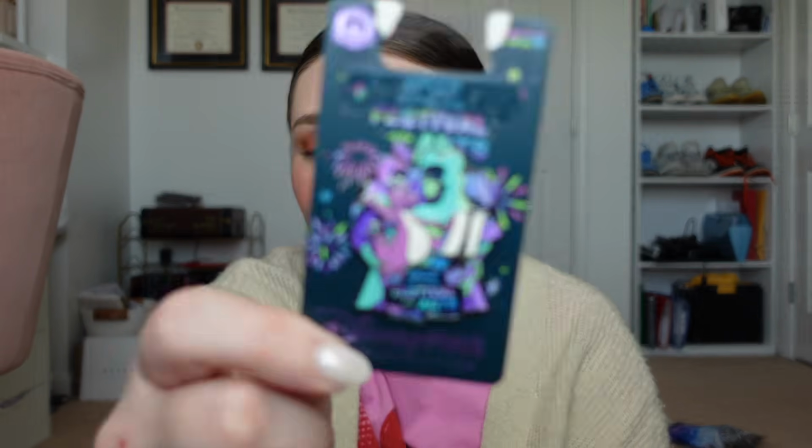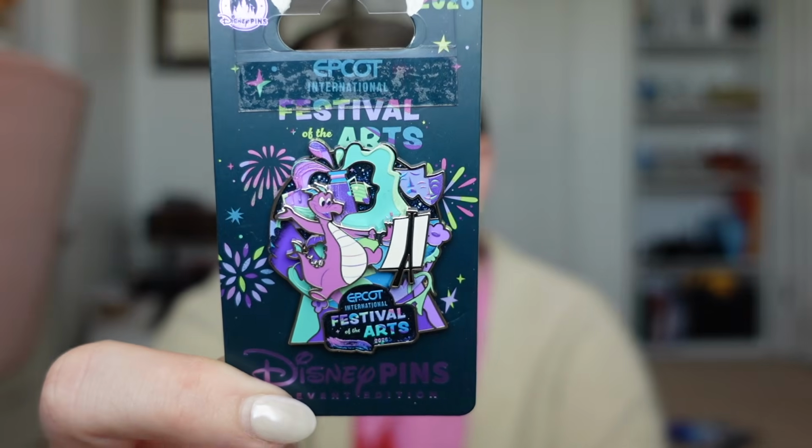On Sunday of our trip, we did go to Epcot. That was our Festival of the Arts Epcot day. So, of course, I got one of the Festival of the Arts pins. I think they had like 5 pin designs this year, but they were all very similar. So, I did just get one because I felt like that was good enough for this trip. But this is the one I got.